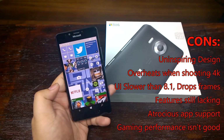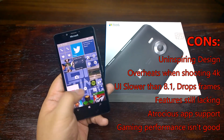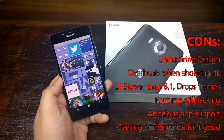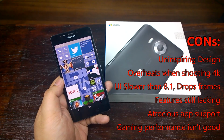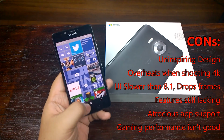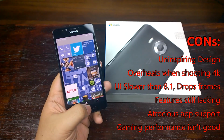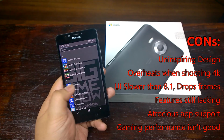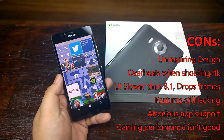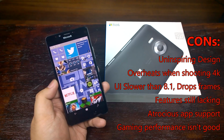The UI is slower than before, which is kind of a weird thing. I'm using a Lumia 1020. I know how smooth Windows Phone 8.1 is, and the swiping around here is not as smooth as my 1020, which is kind of odd. Features are still lacking. They promised a lot with Windows 10 Mobile, but there's still a lot of features missing. I want to divide my live tiles with a space, give me a logical rest for my eyes, and maybe labels and stuff like that. And of course, the Bluetooth sending files is still kind of annoying, but it's Windows Phone. It's never been that easy to get those features.